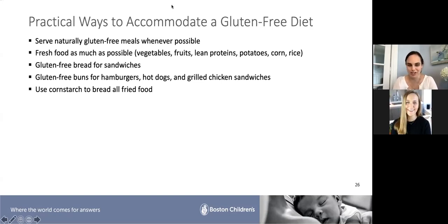We moved to Massachusetts this year when I moved to Boston Children's, and the coolest thing about living in Massachusetts is that there's so much fried seafood. And we've been so pleasantly surprised to find out that there are so many venues that just use cornstarch for everybody. It's just the way that they do it. So if you haven't tried breading with cornstarch, I would encourage you to try it out, because I think you'll really like the results.